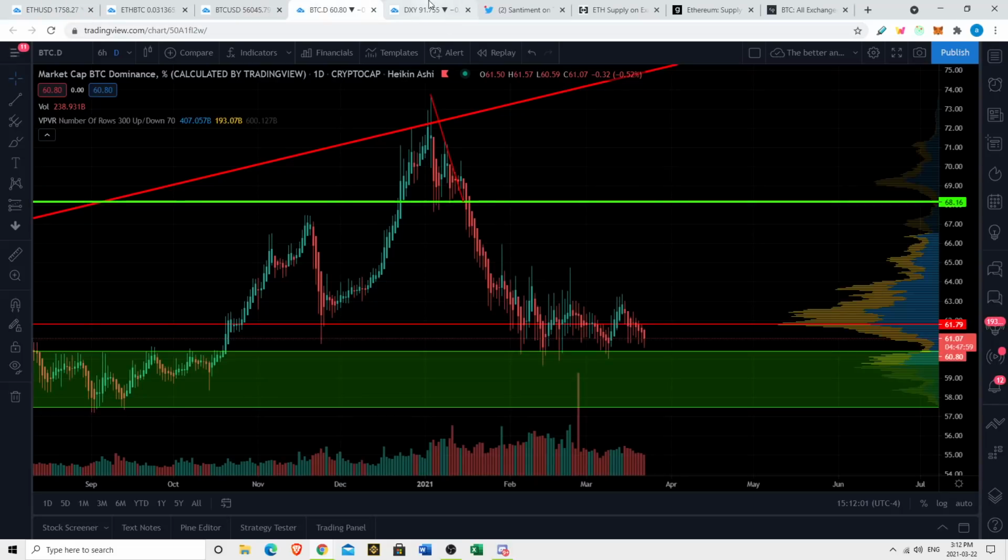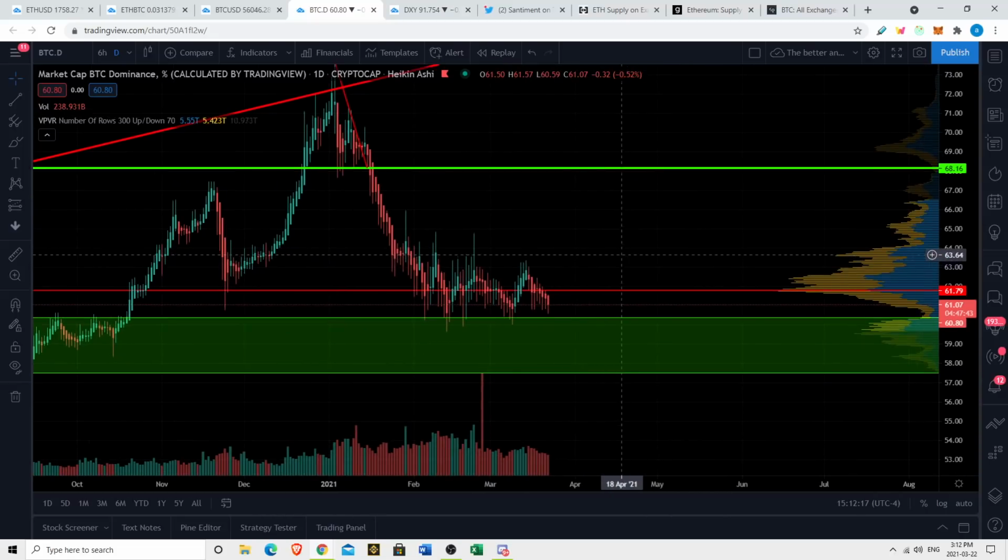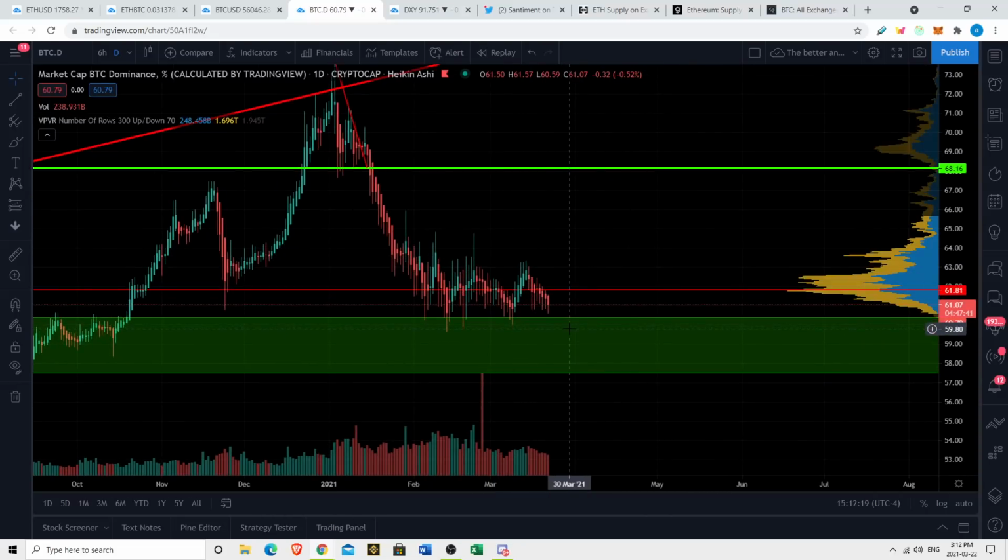Now, another very interesting thing to keep an eye out for is the Bitcoin dominance chart. It's a gauge of the state of the altcoin market. For those who don't know, Bitcoin dominance is the total value of Bitcoin in comparison to the total value of all cryptocurrency. Whenever it rises, altcoins typically suffer. Whenever it falls, altcoins typically benefit. So, we've been falling the last few days.